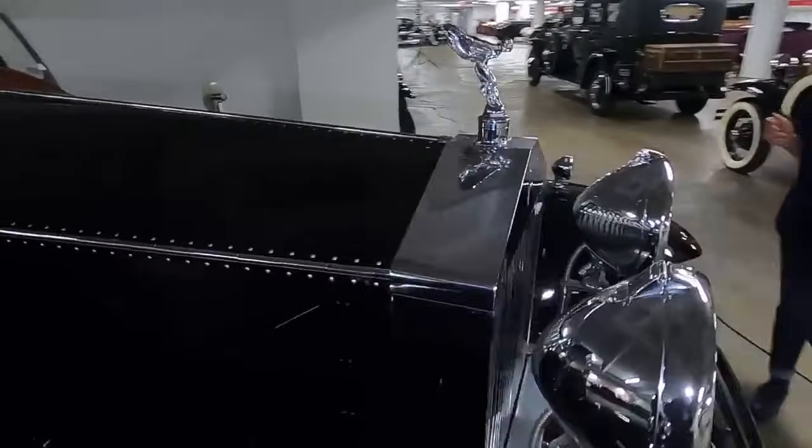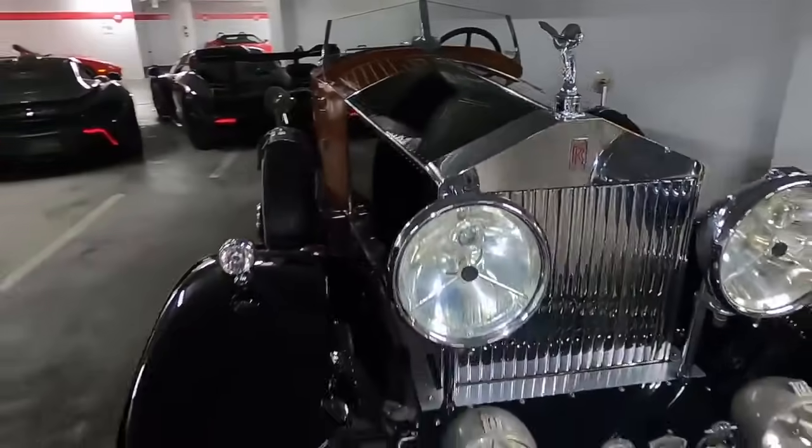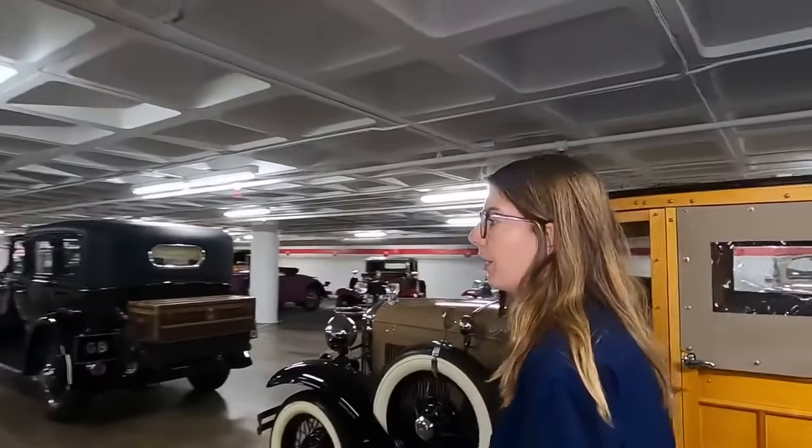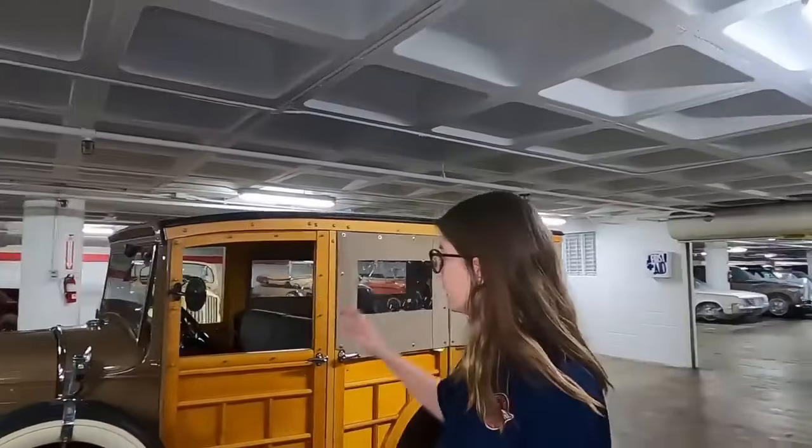However, this car was purchased by Cleo Shelby to add into the collection of Carroll Shelby, and so it belonged to them. And it is an important part of the Rolls Royce story.